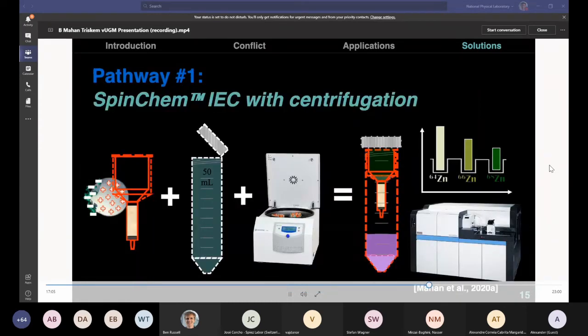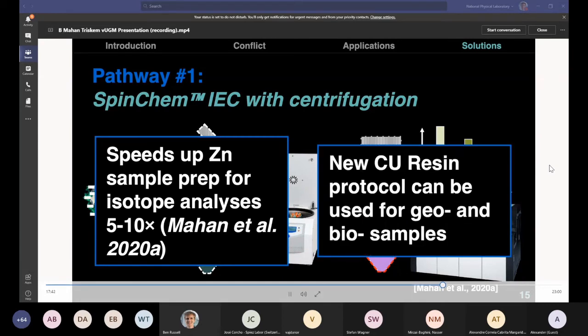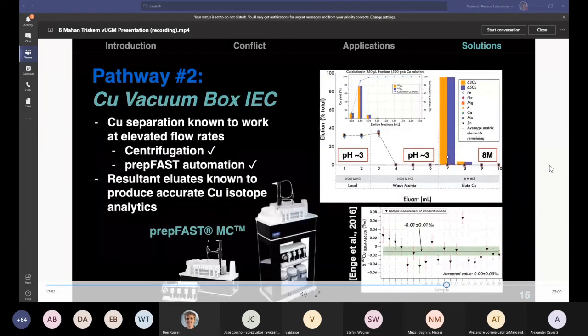So something that I've already done is to, instead of using a pump, put the entire ion exchange chromatography process, or the columns basically, inside of a centrifuge tube, inside of a centrifuge. Turns out when you do it this way, and you just modulate the centrifugal force so that you end up with a flow rate of about 1 mL/min, you can do everything about 5 to 10 times faster and get the same results. So you're not losing any analytical resolution, but you can speed up zinc purification around 5 to 10 times relative to conventional techniques. I've been developing this with the copper-specific resin from Triskem, and this can be used for geological and biological samples and does the same thing. So again, 5 to 10 times faster.